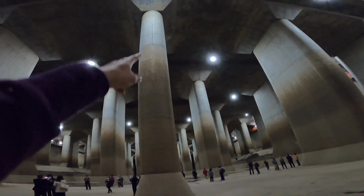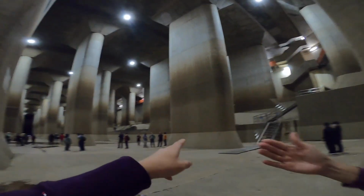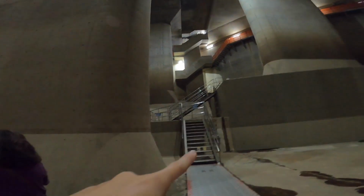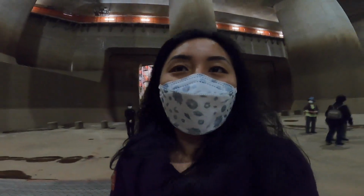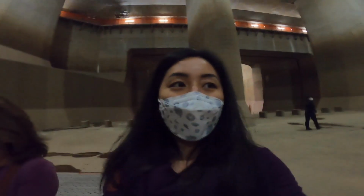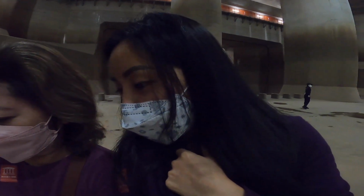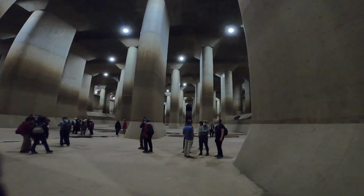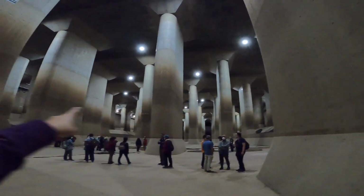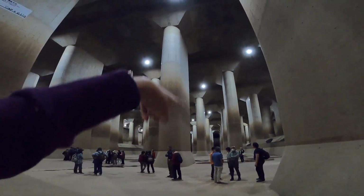70 meters tall, 2 meters wide, and how many? Seven meters wide. These are the stairs we came down. And there's 116 stairs we went down into here. So this whole place is 18 meters high, 177 meters long, 78 meters wide, and then 18 meters tall.